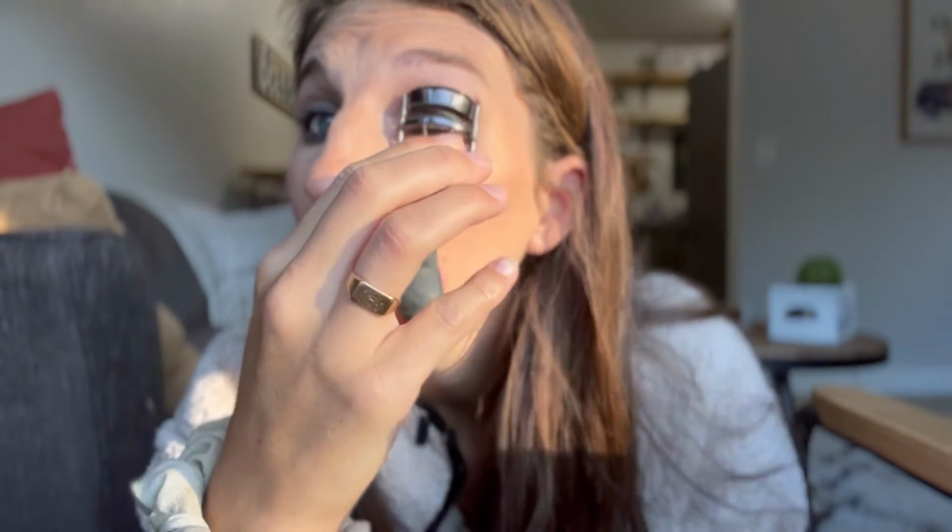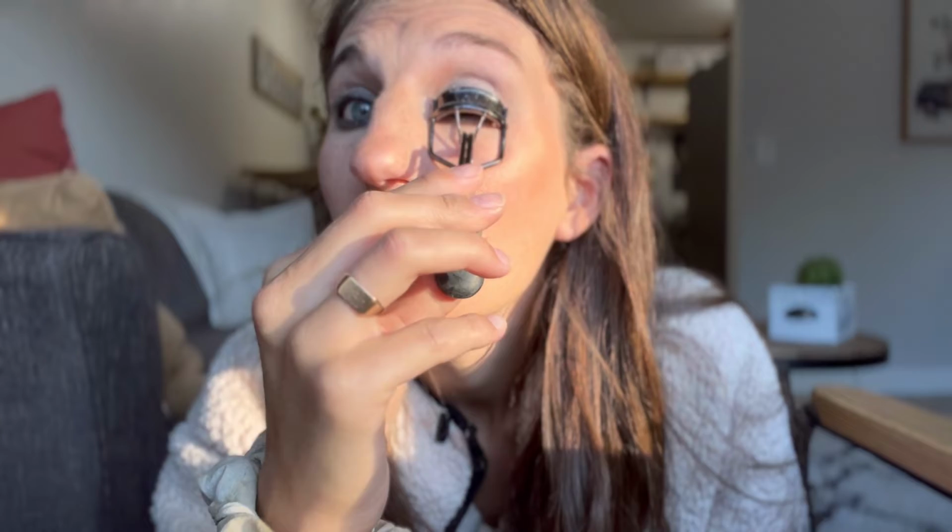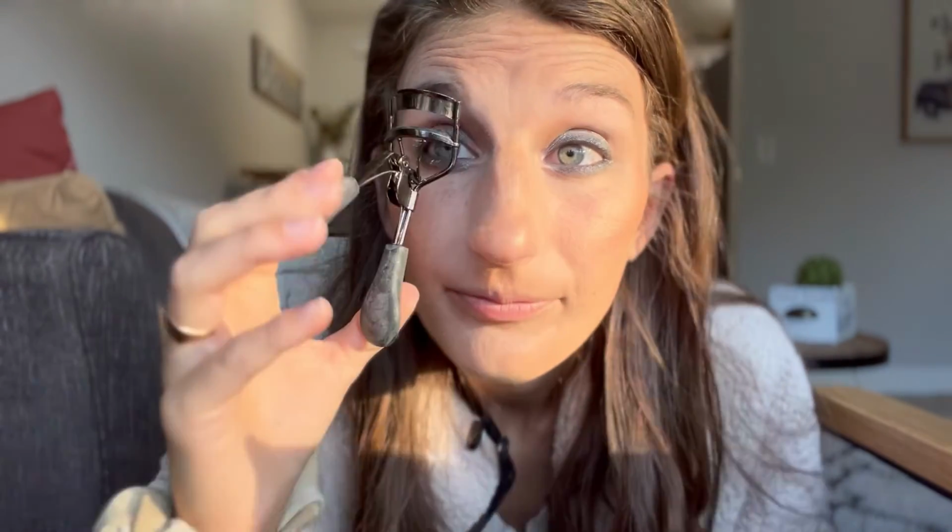So now I'm gonna get my eyelash curler and we're gonna do mascara. Oh gosh, the sun is in my eyes, so this is super fun. I don't know if you guys can tell, but when I scoot forward, it's like sun.